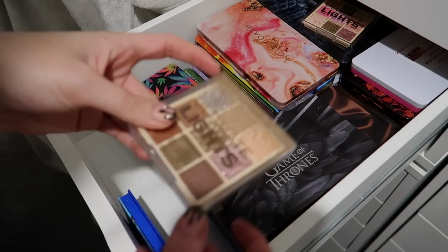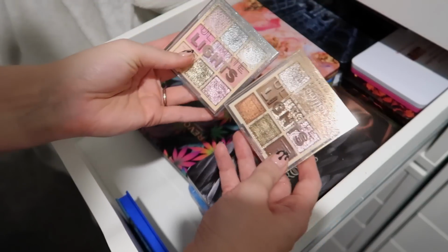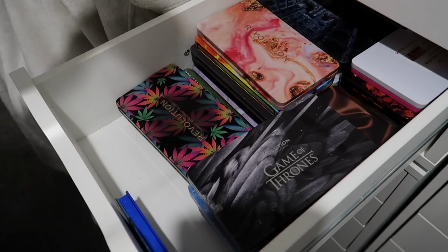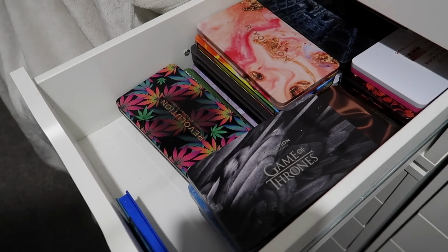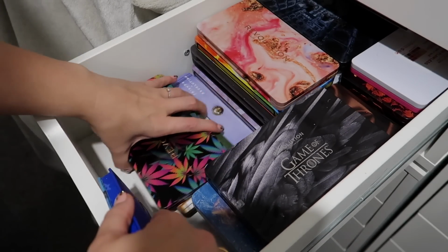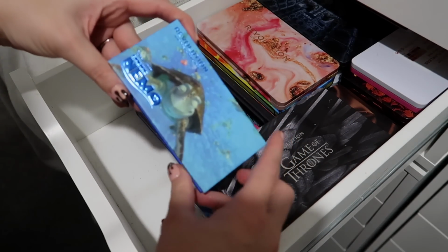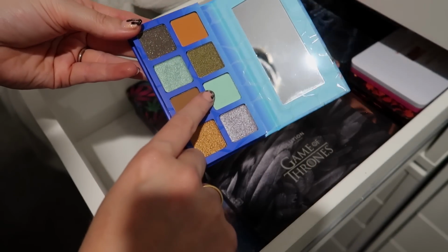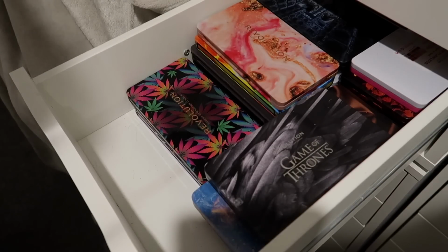Oh my god, we have some more of these Ultimate Lights. I wondered where the other ones were. These ones, oh, stunning. Like 100% keeping. The shimmers are just on another level. And then I think most of the things in here, like I said before, are from Flawless palettes. I've got this one from Finding Nemo, which I'm definitely going to keep. That colour, oh, beautiful. Beautiful.